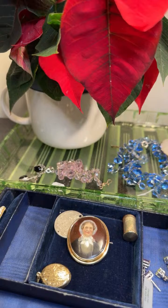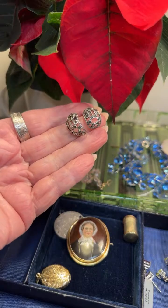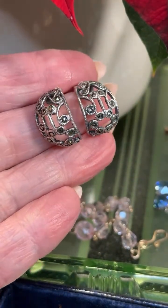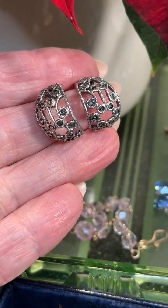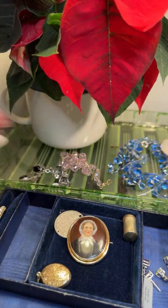Okay, these are Deco inspired, but they are probably 1980s, those Art Deco marcasite J hoops. But I love a J hoop.